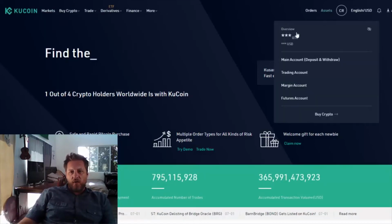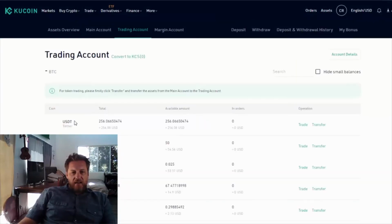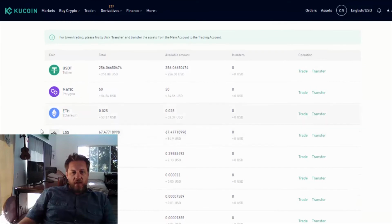But now we can go and look in our trading account at my assets, and it is going to show, boom, right there, some LossLess tokens, $14.90 worth of them. I guess they've gone down 10 cents already since I bought. But anyway, that's the ticket. That's all you've got to do. Pretty straightforward, pretty darn easy.